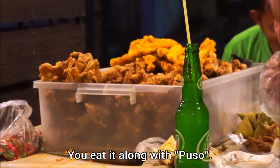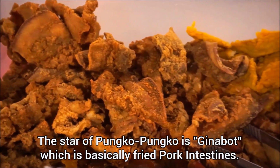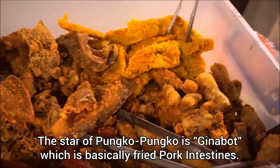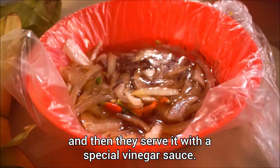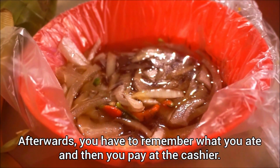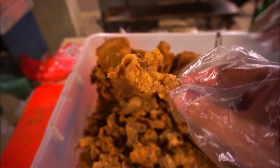All you need to do is pick whatever you want to eat. You eat it along with puso. The star of Pungko-Pungko is Ginabot, which is basically fried pork intestines. And then they serve it with a special vinegar sauce. Afterwards, you have to remember what you ate and then you pay at the cashier.